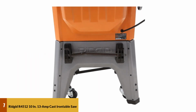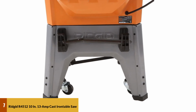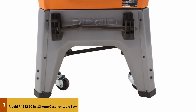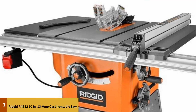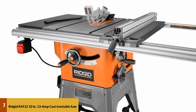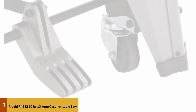Ridgid R4512 13 amp cast iron cabinet table saw is a relatively new and late entrant in the market, but surprisingly has surpassed the HTC HOR 1038 cabinet table saw under 1000, which has been in the market longer than anyone. Ridgid R4512 13 amp cast iron cabinet table saw brings you the best of the quality in the lowest possible cost. The best feature of Ridgid R4512 13 amp cast iron cabinet table saw is what has kept it in the market. It certainly makes an appearance in reviews of cabinet table saw under 1000 in 2020, owing to its price penetration strategy in the market.